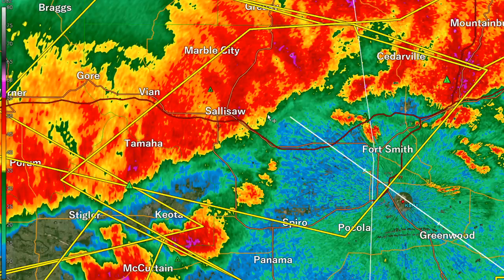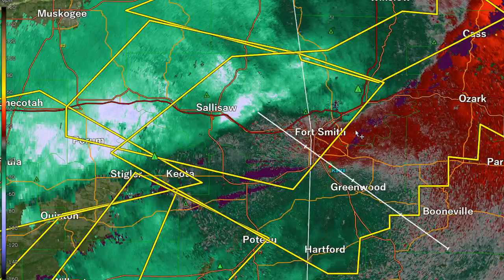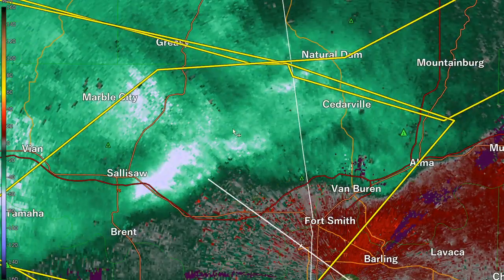Sallisaw is getting this right now. I know some pretty heavy rain cores out in the Sallisaw area. I'm definitely watching for the Greenwood area as this core will be moving through as well. It looks like it's starting to strengthen up just northwest of Fort Smith.